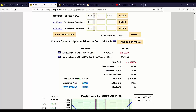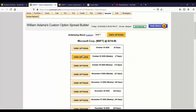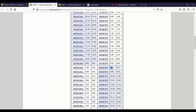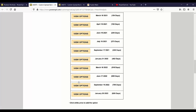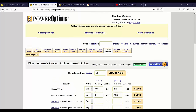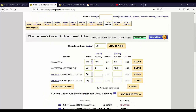But maybe we could go cheaper if we go shorter. Maybe we could go to November 6th right now. Let's just take a look. I don't know if I want to go right at the money, but we'll try it. Okay, so we'll do a 220. See, there's still $8, but at a 10-point lower strike. That's pretty rough. That's going to be about the same risk. It might even be more. Let's take a look. So it's not necessarily cheaper, because of the volatility. This expiration cycle, November 6th, is going to be most impacted by the election and by your earnings.